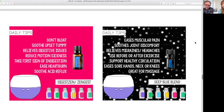And the other thing, it can reduce your migraines and your headaches. Again, it does have an amount of peppermint in there, amongst other oils, camphor and peppermint. But it is really good for that. Yeah, well. De-stressor, really, all over.